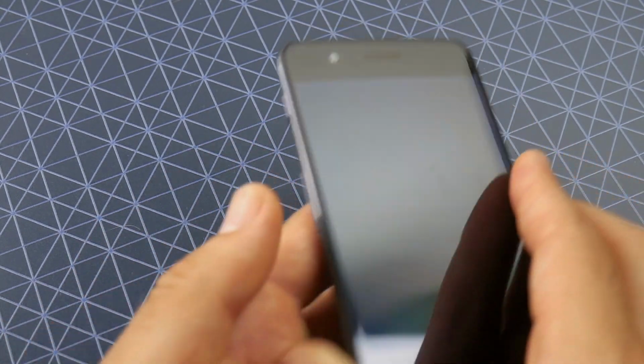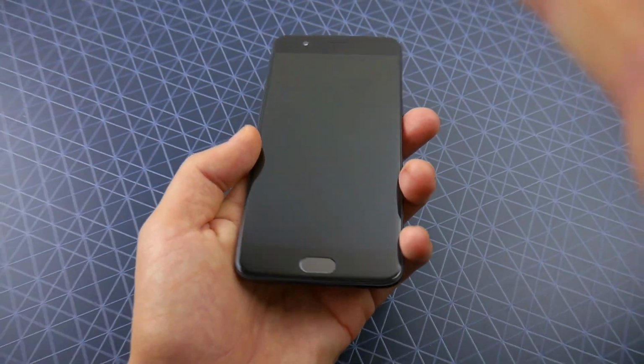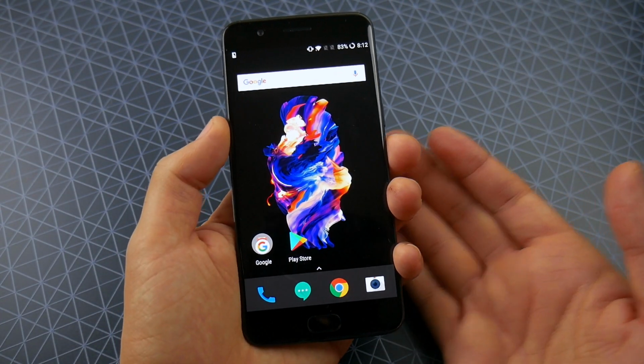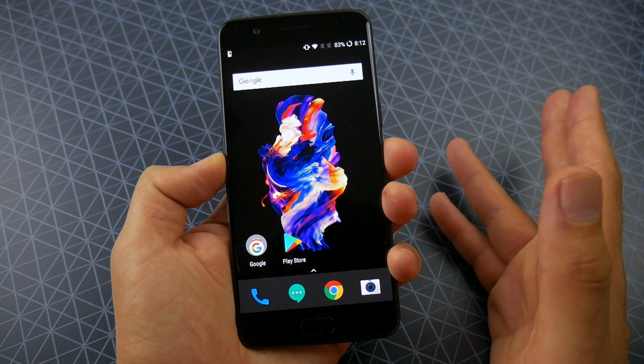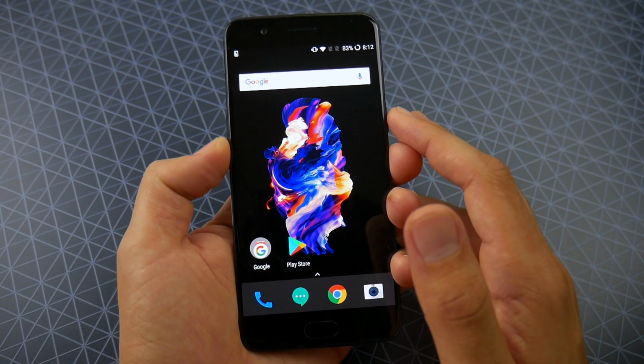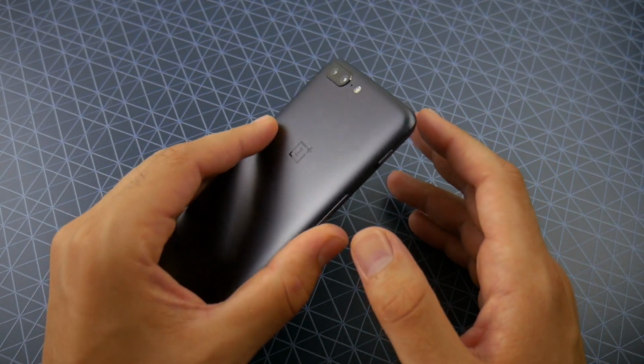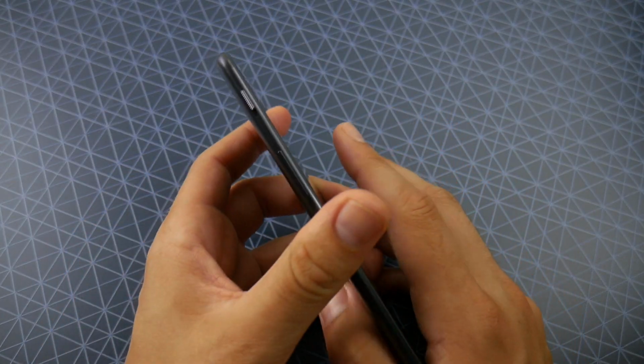So I did drop this once. It fell out of my pocket. Super slippery phone here in the OnePlus 5, so keep that in mind. Now, the Gorilla Glass is great. It doesn't scratch that easily, but overall, the build quality of this phone has been phenomenal. Really smart to get a case, though, if you do pick this guy up.